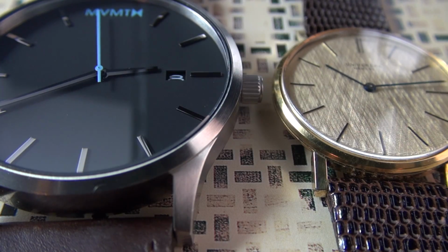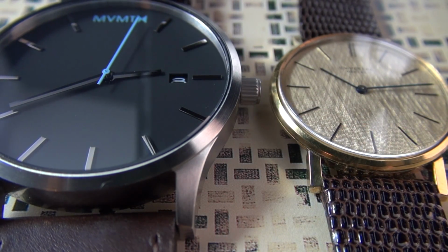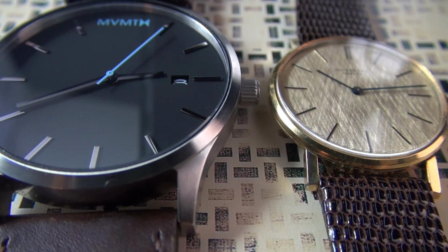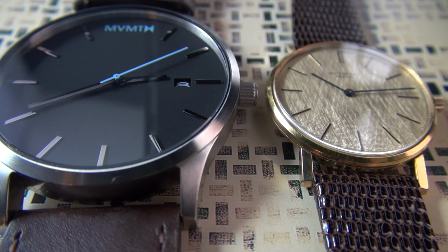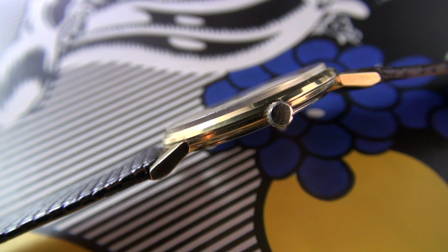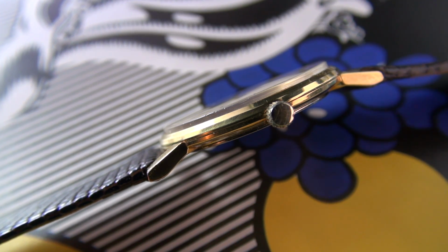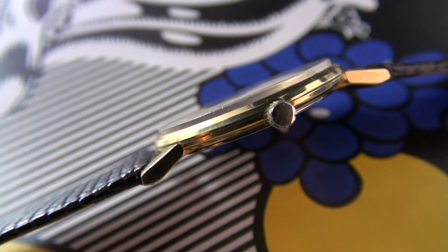The Universal Genève is only 23 grams in comparison to the Movement Classic's 57 grams, but I think because of their relative scale, that's understandable. So without a doubt, the Universal Genève is far more comfortable, and you hardly notice you've got it on. It slides under the cuff beautifully, so it really is designed for its purpose.